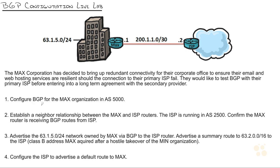So here are our objectives. First off, configure BGP for the Max organization in Autonomous System 5000. So we become a cloud on the internet in Autonomous System 5000.